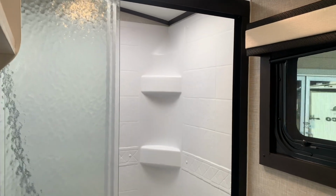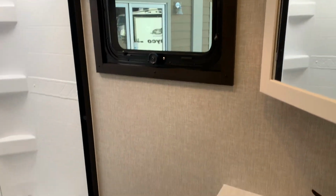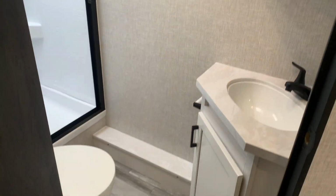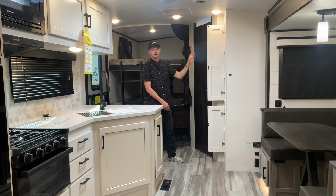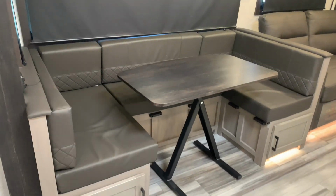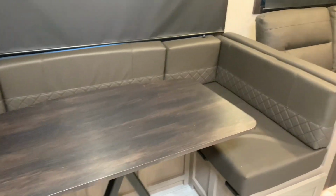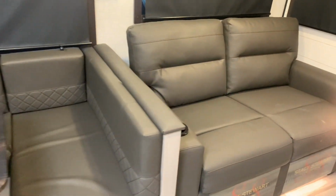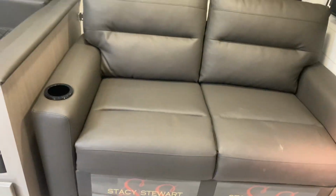Right here, you're going to have a bathroom. It's very well equipped. You have tons of room inside. It has a shower, bathroom sink, everything you could need. And then right over here, you have two spots for extra storage, kind of like a pantry. Along from that pantry, you have a very large dinette that does also convert into sleeping area. And then right from there, you have this two-person sofa that does have the underneath lighting and does fold out into more sleeping area if need be.